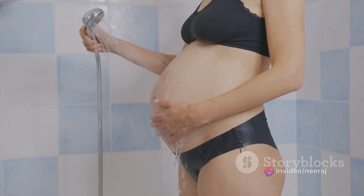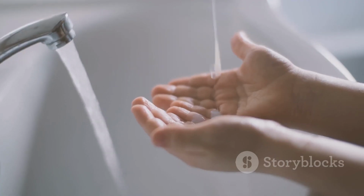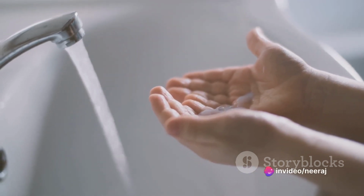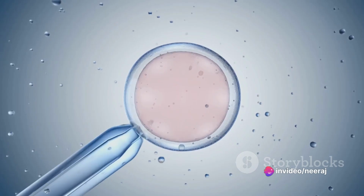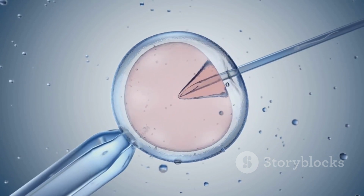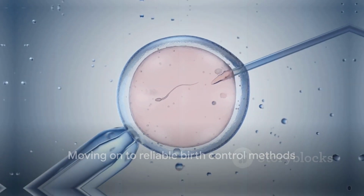Now let's talk about douching. Contrary to some beliefs, washing out the vagina does not prevent pregnancy. Given the speed of sperm, there's no guarantee that washing with soap or a douche will stop the sperm from fertilizing an egg. In fact, any additional liquid may actually help push the sperm farther inside and reach the egg. Now that we've debunked these methods, let's move on to more reliable forms of birth control.